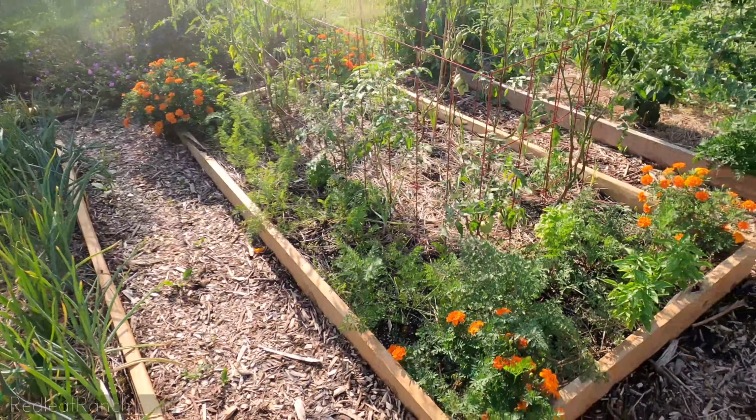Now over here we have our tomato, carrot, and pepper patch.